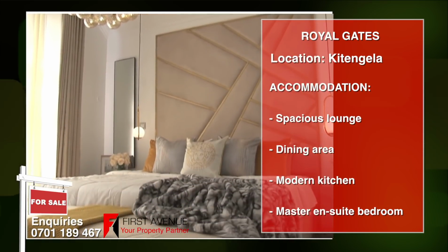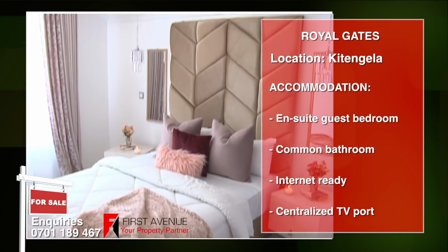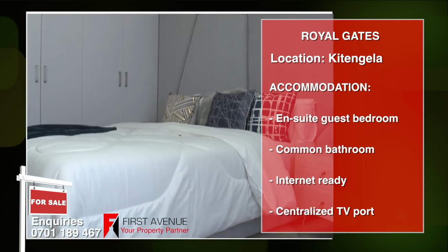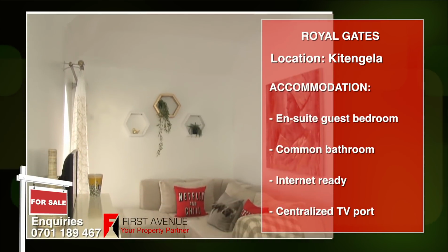master ensuite bedroom with inbuilt wardrobes and a bathtub, an ensuite guest bedroom, 2 additional bedrooms with a common bathroom, internet ready as well as a centralized TV port.